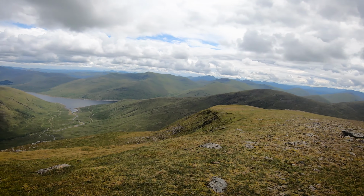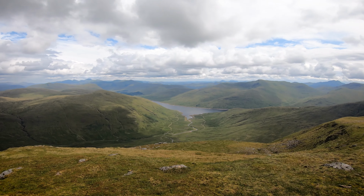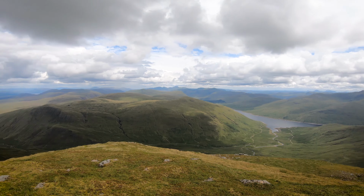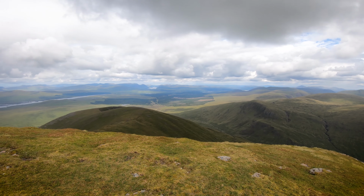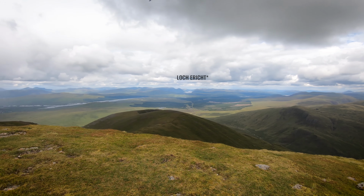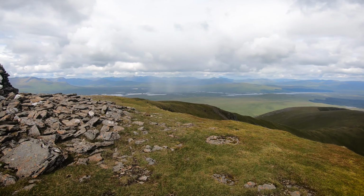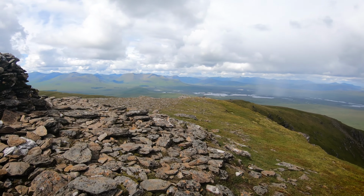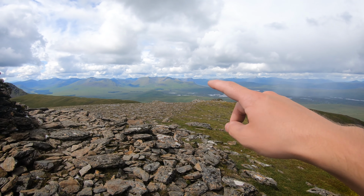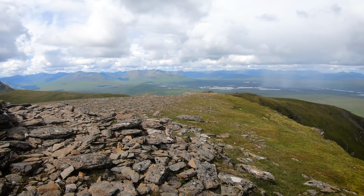Fantastic views actually. This is the highest of the Munros I'm going to do today, so you can see down to Loch Lyon, down into Glen Lyon in that direction. Over here is Loch Rannoch, just in the distance over there. And then this is down into Rannoch Moor. You can see here, fantastic. That's probably the best view from up here. As I said before, over to the Buachaille in the middle, deep into Glencoe and beyond.